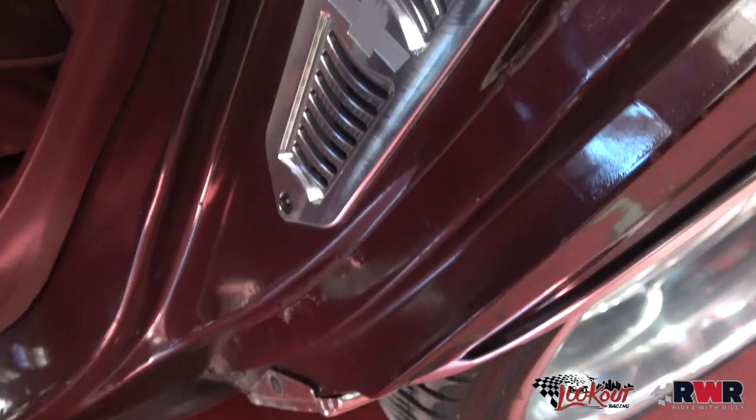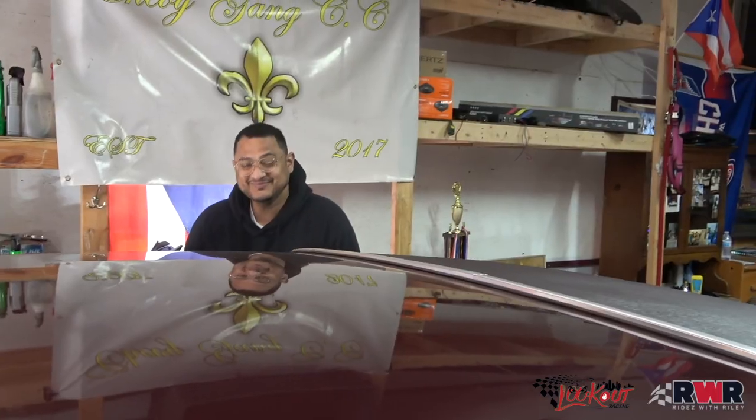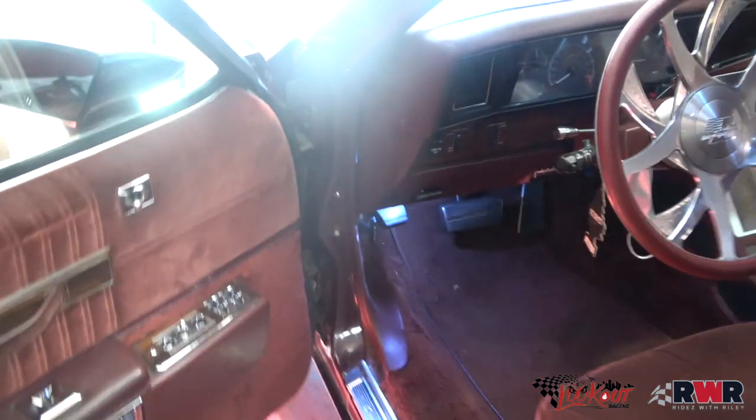All billet, little work, so bells and whistles, man. My little baby. Oh yeah. He still got some billet pedals that he hasn't put in yet, but I've actually seen them.